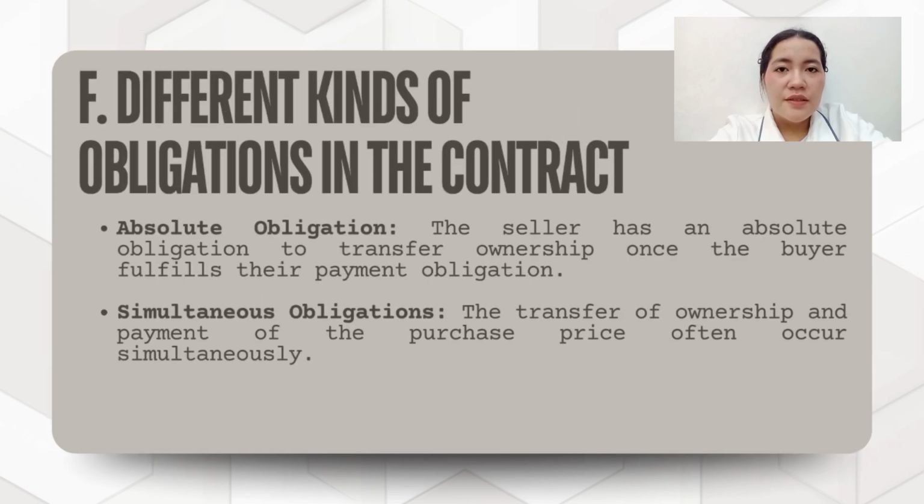The obligations are the absolute and simultaneous obligation. In the absolute obligation, the seller will transfer the ownership of the motor vehicle to the buyer, and the buyer will pay the purchase price. In the simultaneous obligation, the buyer will pay the payment to the seller, and the seller will transfer the ownership of the motor vehicle to the buyer.